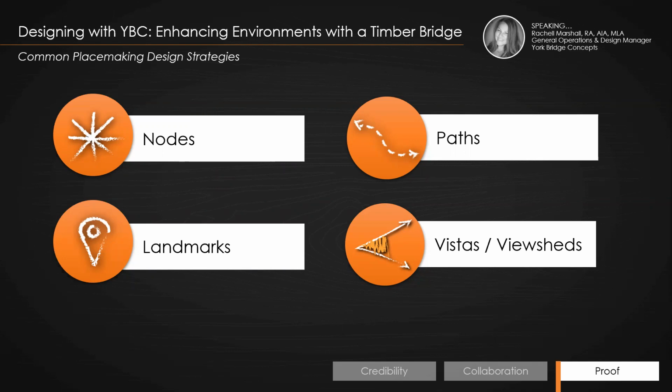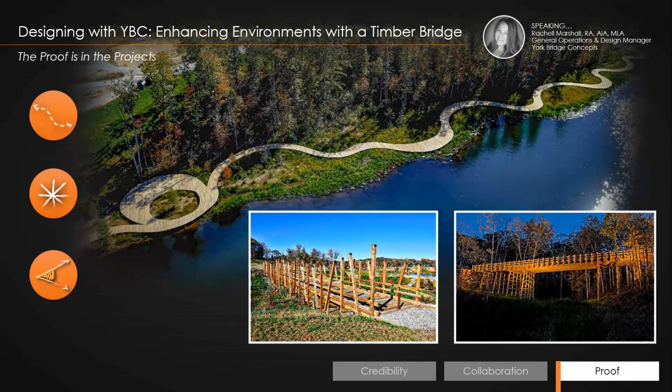So let's go ahead and shift the focus and explore these strategies in action with some actual projects. I'm going to start with Summit Bechtel Reserve. We collaborated with the landscape architect in a design build capacity on this park and recreation project. They had a strong plan and a vision for a massive site to host the annual Boy Scouts of America Jamboree. Paths, nodes, and vistas made up miles of experiences. Our bridges connected people, vehicles, and ATVs to various nodes of outdoor activities.